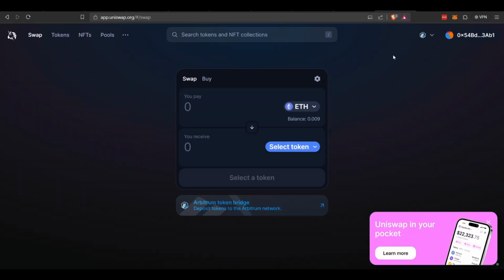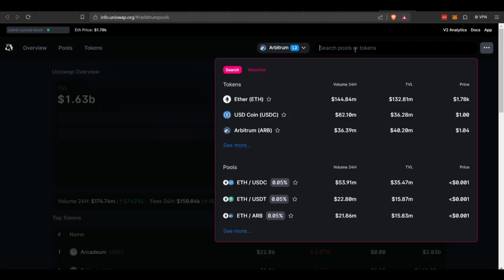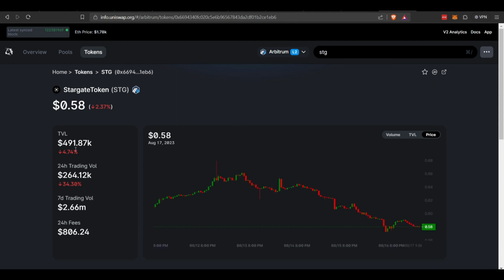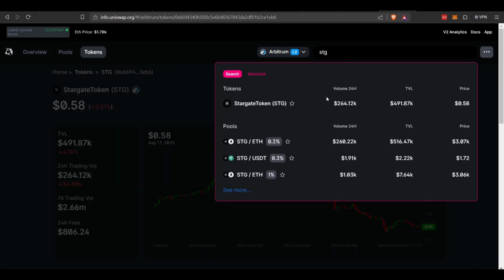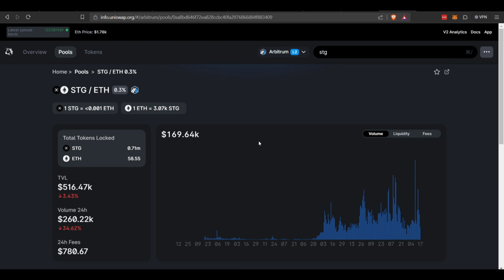If we head over here to Uniswap, if you want to invest further, let's say you bought a bunch of STG tokens, you can come over here to pools, click on top pools, and if we search for STG, there's the Stargate token. Looks like there's just under 500,000 in total value locked. If we click on it again up here, there's the pool volume, 260,000 over 24 hours, just over 500,000 in total value locked. You can look at more of the pools here. It looks like that's the biggest one. If you wanted to invest in the STG ETH pool on Arbitrum, you'd be earning fees: the last 24 hours, $780 in fees generated from traders swapping. So that's an additional way to make crypto passive income with the STG token.